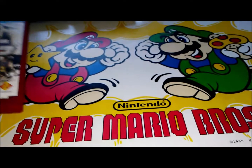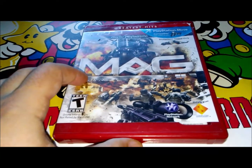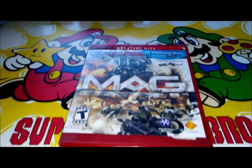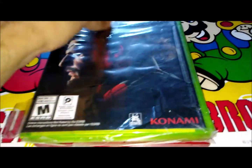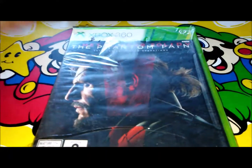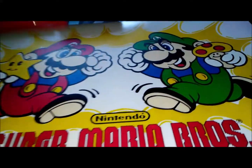Different seller. I picked these up 2 for $8. I always wanted to try this one out, MAG, which apparently is exclusive to the PS3. And this is all over the place with the plastic falling apart, but it is brand new, I guess. Metal Gear Solid 5: The Phantom Pain. So got these two for $8.